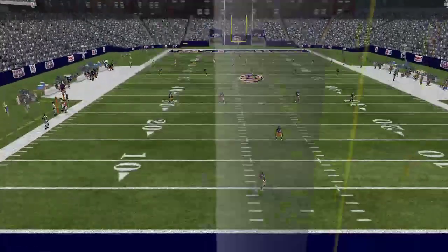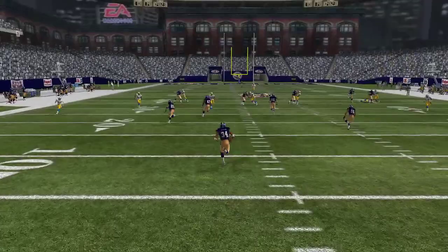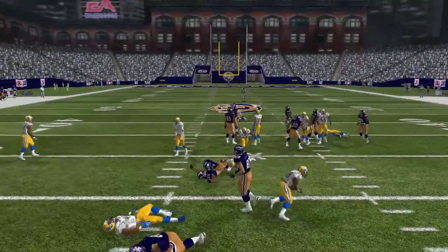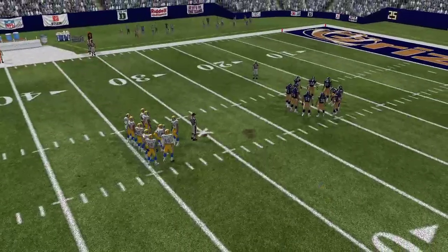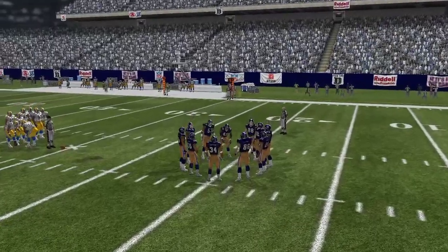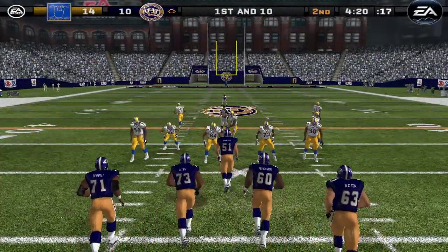And we'll see if the Grizzlies can answer here. From the 5-yard line. Can't get it from behind. Number 34 accelerates and takes it down to the 30. First and 10. Ball on the 30-yard line.